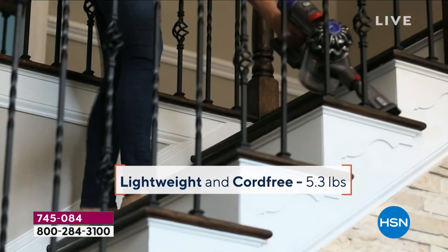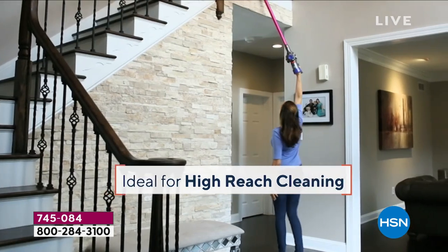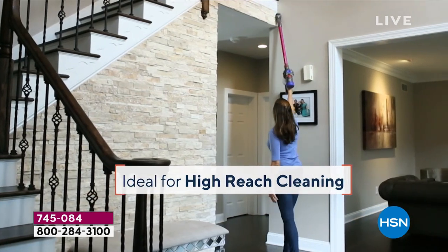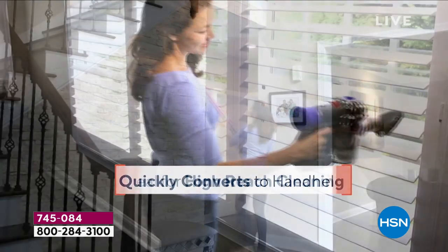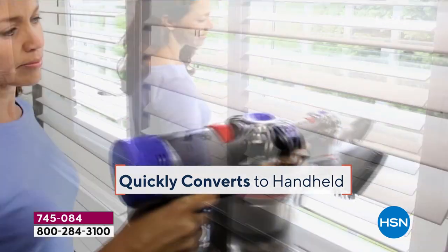We're going up the stairs. We're doing the fans. We're doing the air vents. We're not struggling. And we are not tethered. There is no cord that we have to plug in and take from room to room. This is cordless, and it really is extraordinary.